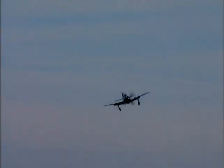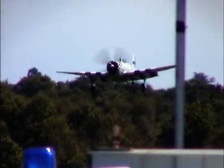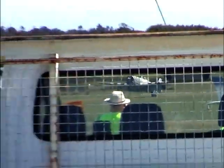Into land, going in a curving, constant aspect turn. Standard approach for those sort of aircraft. And obviously, Stu Goldsmith going to go for a nice short landing, and he's on, well and truly. The second landing was excellent. Well done.